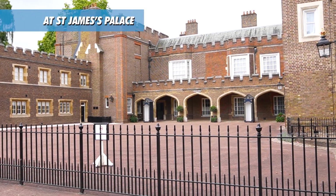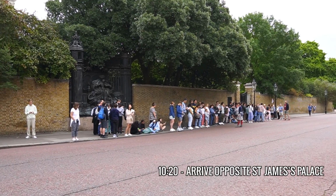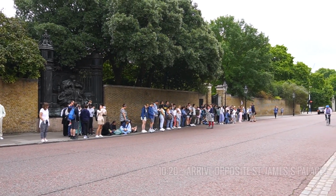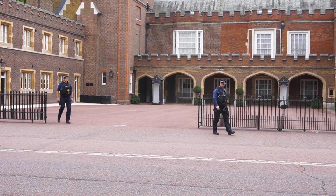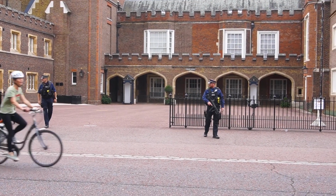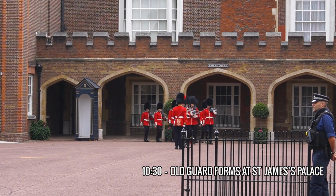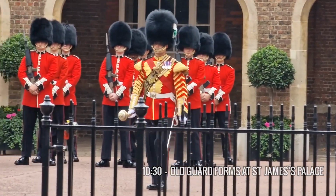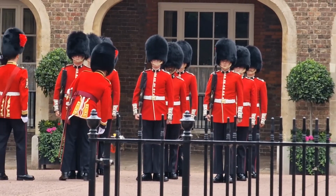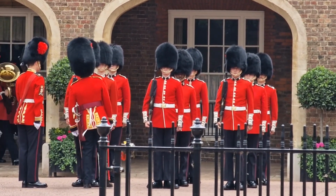You'll need to get there at about 10:20 AM to secure a prime spot across the road from St James's Palace. You're not allowed to stand on this section of the street, and the police will move you out of the way if you do. At exactly 10:30 AM, a detachment of the Old Guard, i.e. the guards coming off duty, forms up here at Friary Court. They'll be inspected by the captain of the Old Guard to make sure that they're up to a presentable standard.